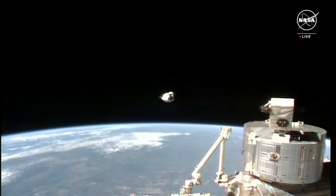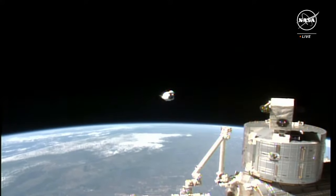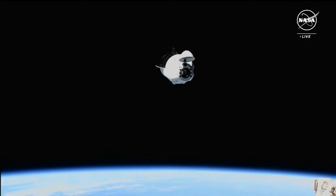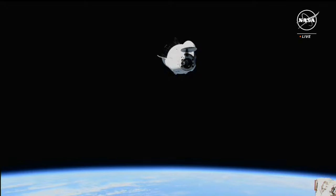And we are getting our first view of Dragon now following that undocking. Dragon is about 62 meters away from the International Space Station at this point. And an even better view there on your screen. You can really see the nose cone open. You can see the solar arrays. Again, undocking did occur at 7:57 a.m. Central Time this morning. We are targeting redocking to the zenith port of the Harmony module to occur at 8:41 a.m. Central Time this morning.